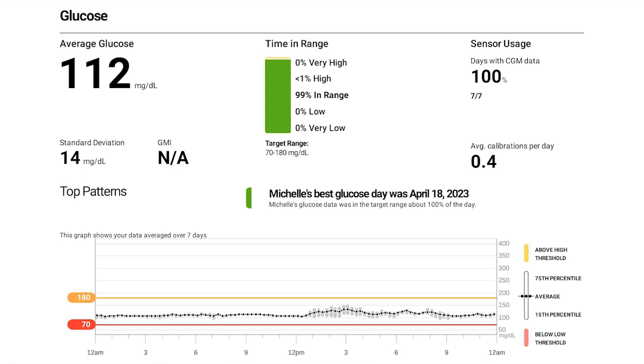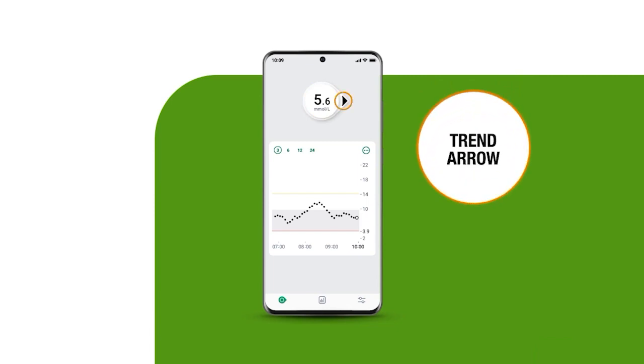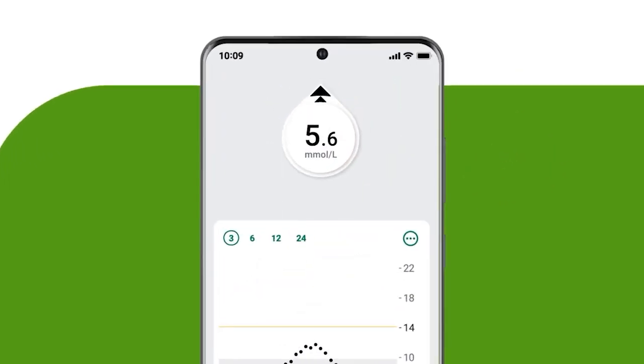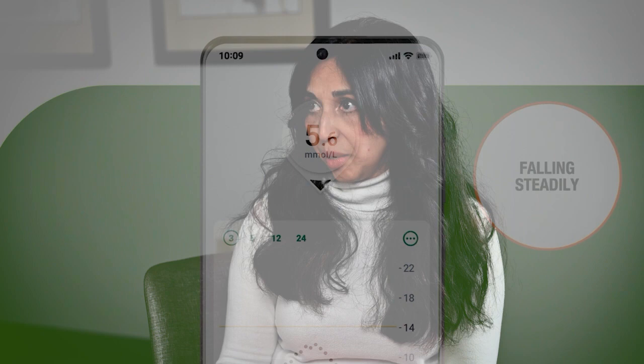There's also a trend arrow. So if the trend arrow is pointing diagonally, it means your blood sugar is staying stable. And if it's trending upwards, it's going to diagonally point upwards. If it's vertically pointing upwards, you're in trouble, and it's high and it's red and starts beeping. Similarly, if it's gradually decreasing, it's going to diagonally point downwards. And if it's vertically pointing downwards, it's alerting you that it's low, it's red, and it starts beeping.